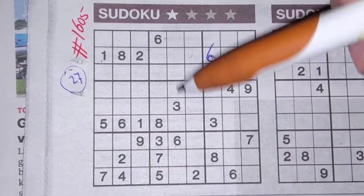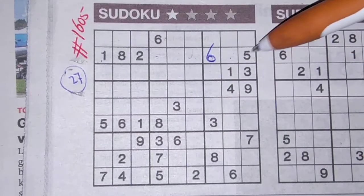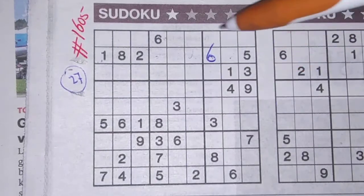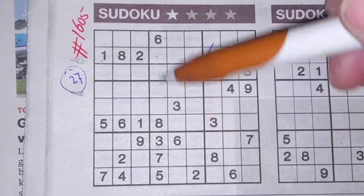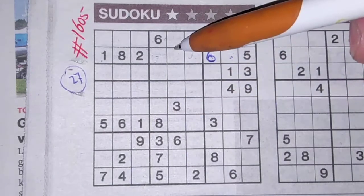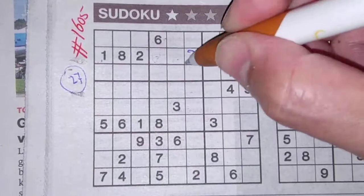And then one of the missing numbers in this second row is a 3. We see here 3 in this big square, so no 3 in this box. Here we have a 3, so no 3 in that box. Here 3, no 3 in this box. One box left for the 3, should be there.